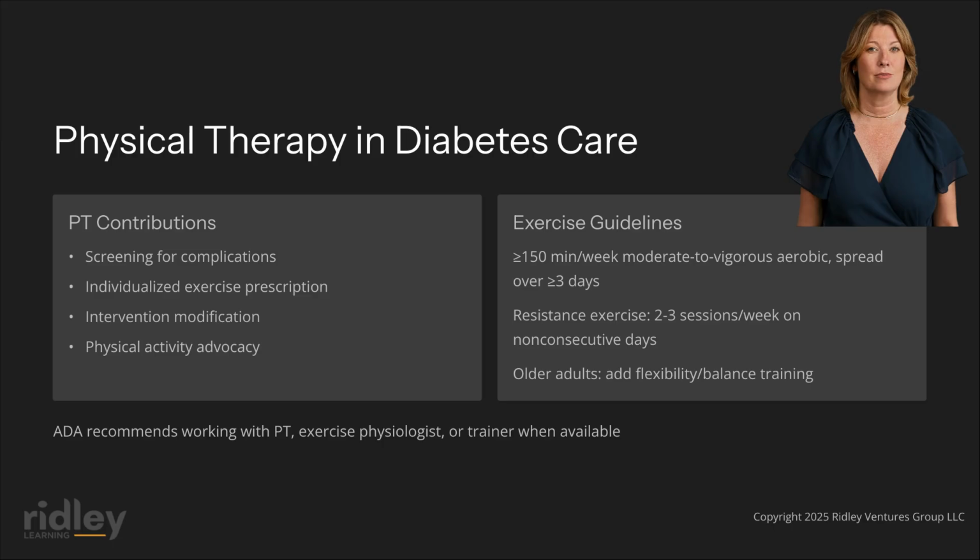This high prevalence provides substantial opportunity for physical therapists to screen for diabetes risk, modify exercise prescriptions for diabetes-related complications, and advocate for physical activity as a cornerstone of diabetes management. The ADA recommends that individuals with diabetes benefit from working with an exercise physiologist, physical therapist, or personal trainer when available and affordable, recognizing the expertise these professionals bring to exercise prescription and physical activity promotion.